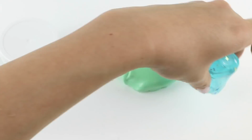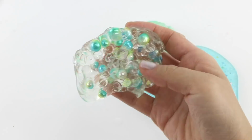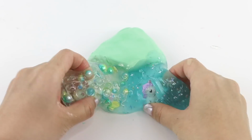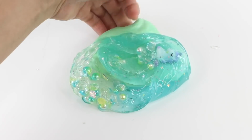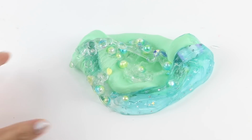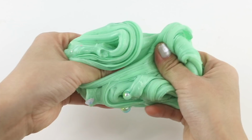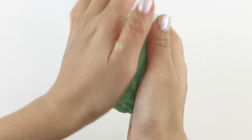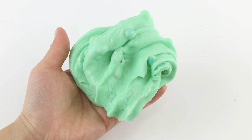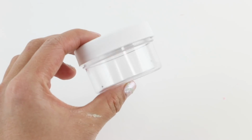I got a minty butter slime, a clear unicorn slime, and a pearly fishbowl slime. I decided to make a mini slime smoothie because I love the combination of clear and opaque slimes. Another bonus of the sampler set is that you get to keep these tiny containers, which are ideal for storing homemade slimes.